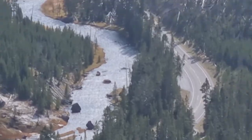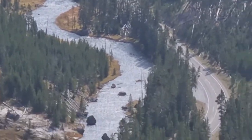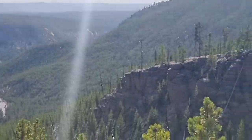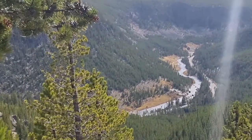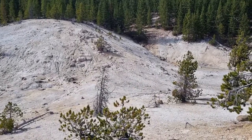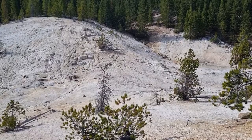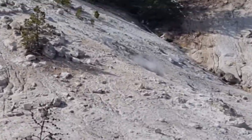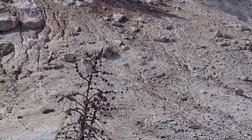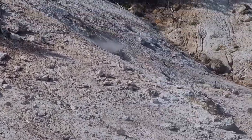So boy has it been a climb. But the view from here, well, makes it all worth it. And because this is Yellowstone, the end point of the route is where else but at a geyser, or actually two of them.